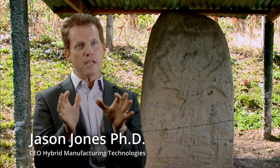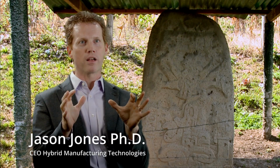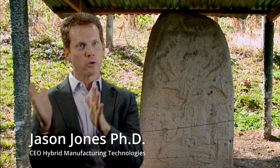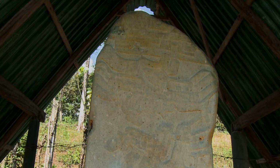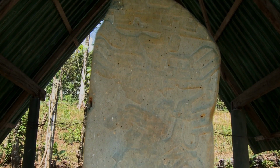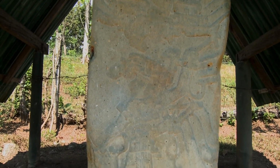Izapa is unique because it's never been built over. And so there's 140 plus monuments that are all in their original locations. And so we get to go all the way back to the origins of why these stones are laid out the way they are. What does the carving on those stones mean and how do they interact?